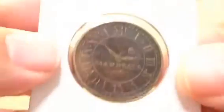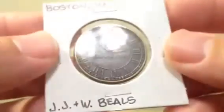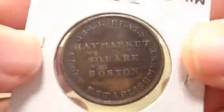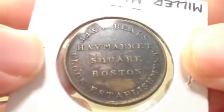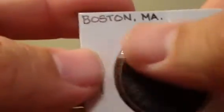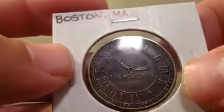And let's see, here's another post Civil War token. J.J. and W. Beals was a clockmaker. That's in Boston as well. And there's the address. All right. Clock establishment, pretty neat token because it's got a clock face on there, and they're starting to get more creative with these things. So that's what that one looks like.